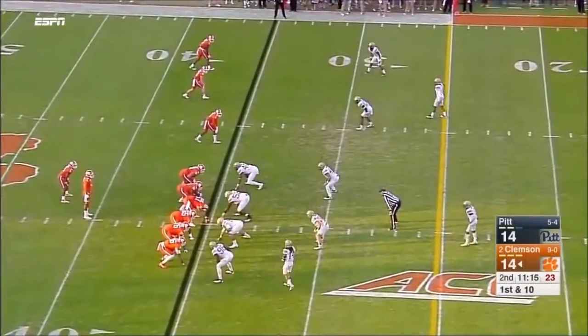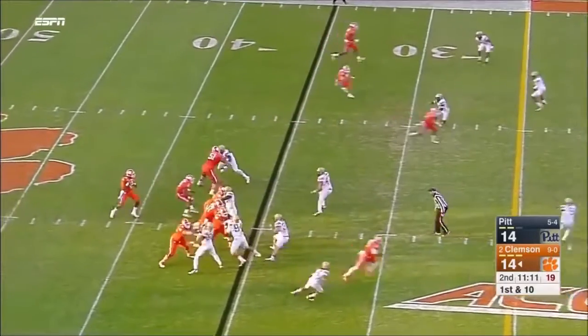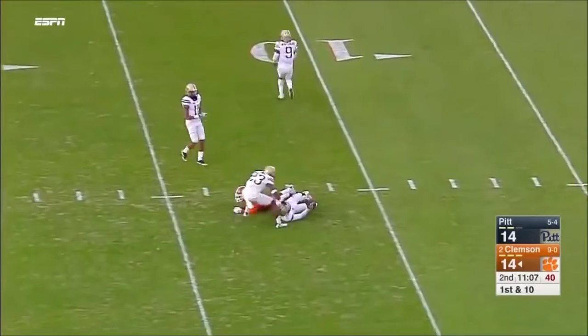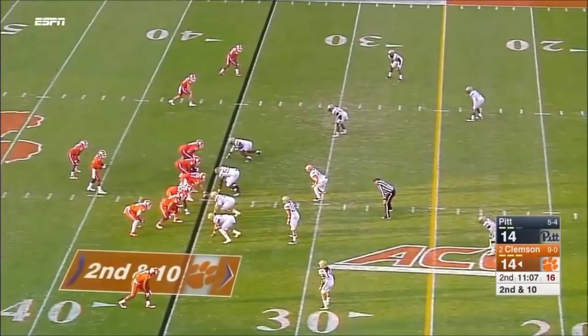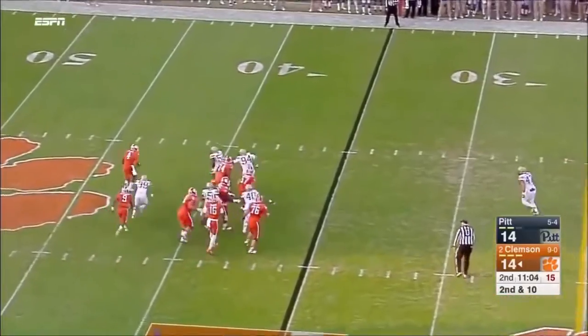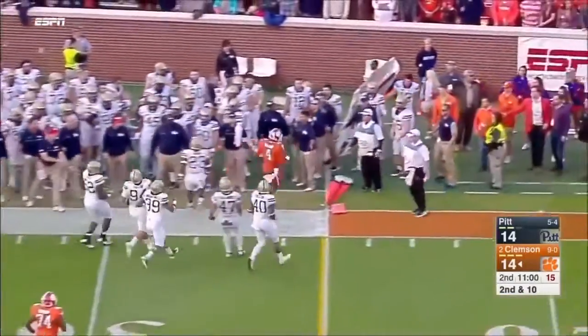Around and play the ball. If he's out of phase and been beat, then obviously you can't look back. You got to catch up. Play fake. Watson throwing down the seam. It's juggled and dropped. Watson looking left the whole way. Feels some of the pressure from behind. And he'll run out of bounds.